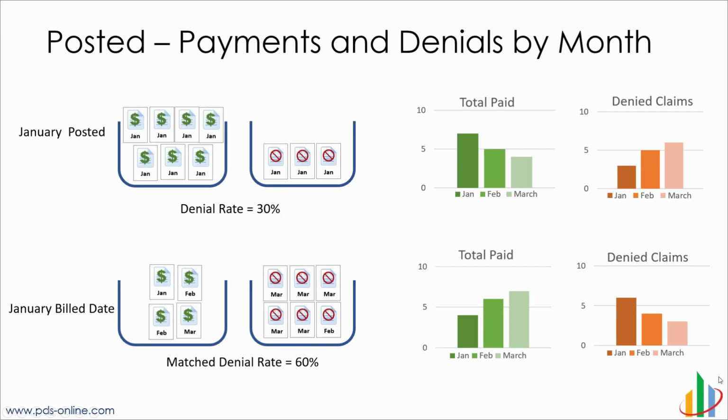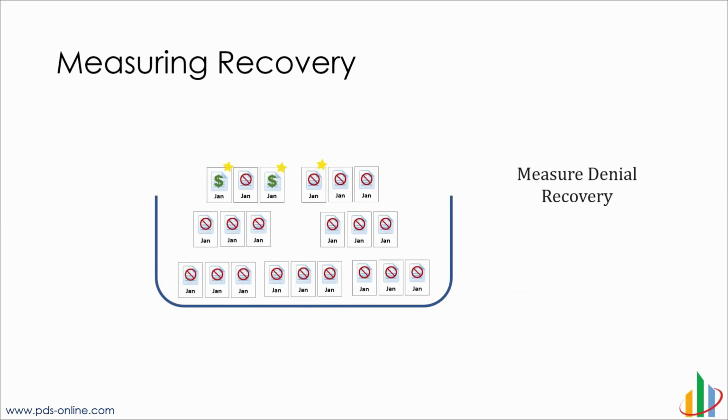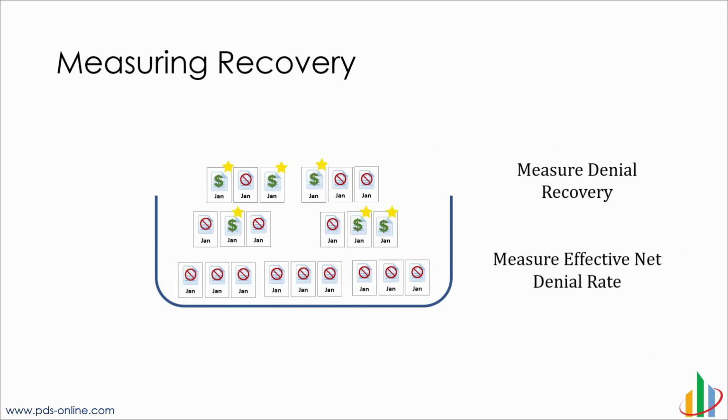The other ability this gives you when you're doing it on a matched basis is that it lets you look at what happens on the back end, after the denial. You can see, well, this was denied, but we've subsequently recovered this amount. That helps us look at an effective net denial rate: what was denied that we really didn't get paid for, or what was denied that we did get paid for, it just happened more slowly.